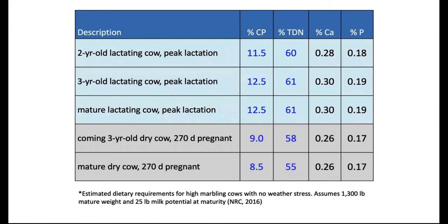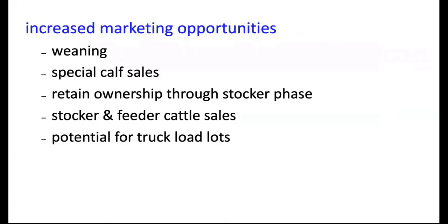So there's feeding costs that we can save by having all those cows calve at the same time. Whereas if we have both lactating and non-lactating cows in the group, we're always going to be overfeeding those non-lactating cows so that we can meet the nutrient requirements of the lactating cows.